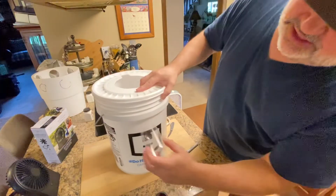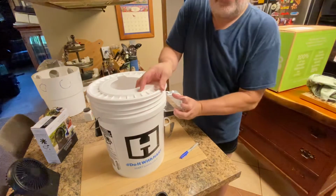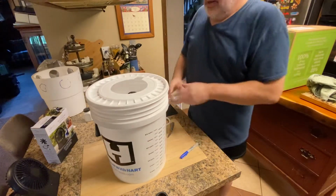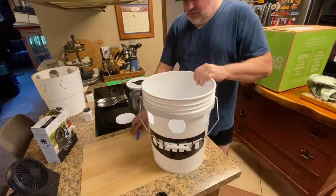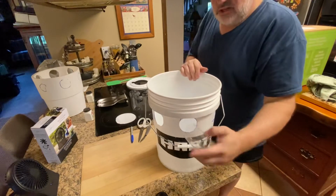You're going to trace a center hole, and then you're going to trace 2 holes at about 30 degrees, right? You can go 45, but you don't want to go any further than that, somewhere in between, right? So then what you end up with is a bucket like this, right? Has holes in it, right? And you'd say, well, who wants a bucket with holes in it? Well, keep watching, you'll see.